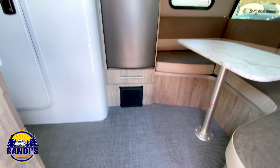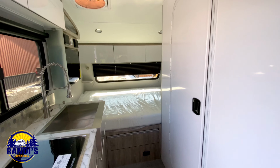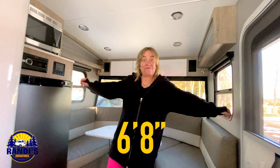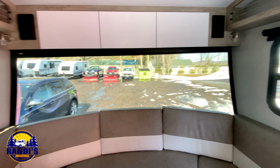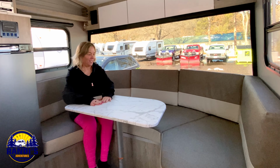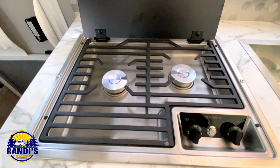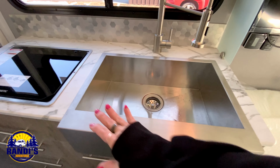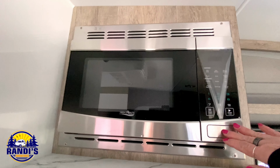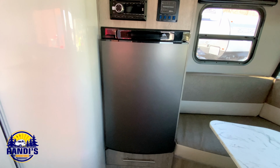And this is what it looks like when you first walk into the INTECH Soul Horizon. The dinette is located in the front of this teardrop camper, and the bedroom is located in the rear. And the INTECH Soul Horizon has an interior ceiling height of 6 feet 8 inches. I was blown away by this gigantic window. It feels so spacious in here. And I like that 4 people could comfortably hang out in this area. And you guessed it, this teardrop trailer also has a 2-burner gas stove. Another unique feature is this large, deep farmhouse sink. Located next to the dinette table is a microwave. And located below the microwave is a refrigerator.